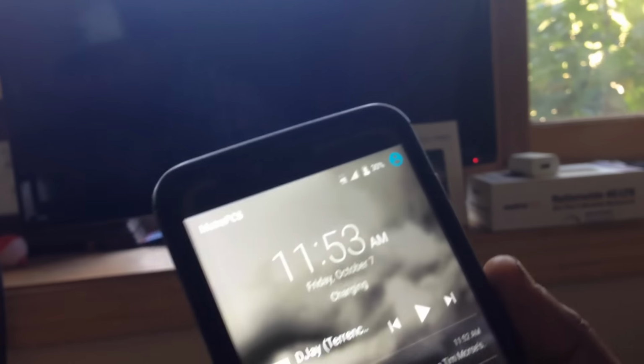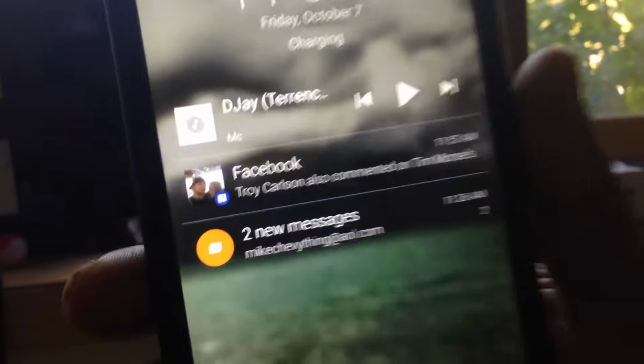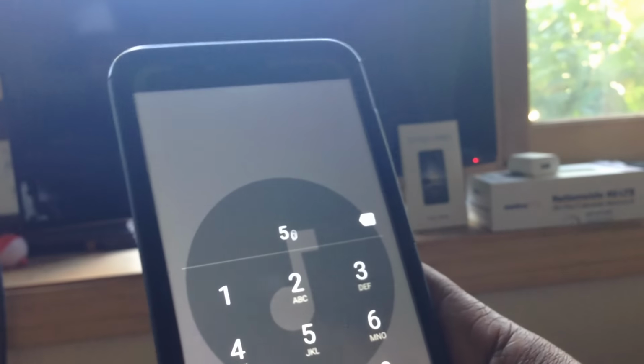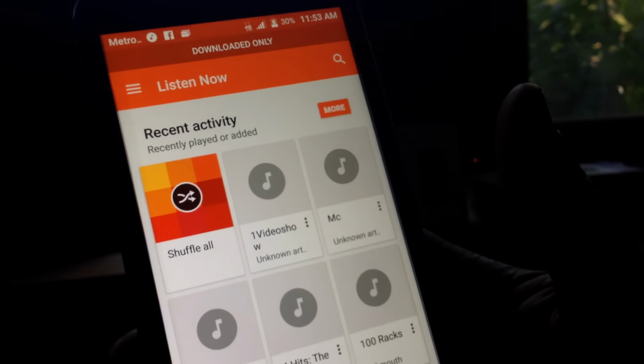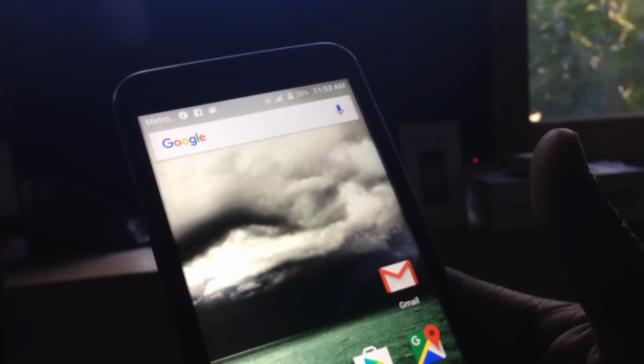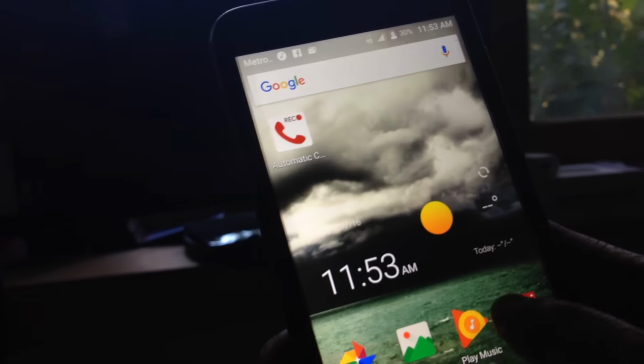Anyway, I like it, man. Like I said, I apologize if I said something about it, but I like the phone. I like everything about it, man. Whatever they did to the phone, they made it 10 times better. But the phone is a straight monster now. I like it a lot.